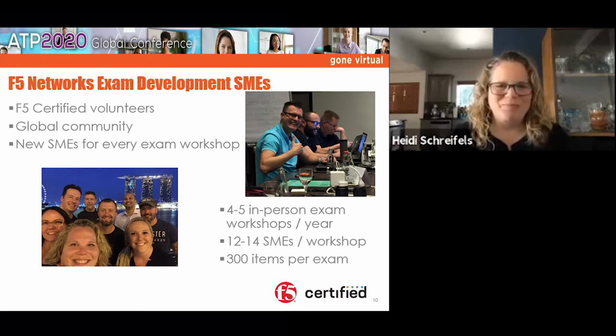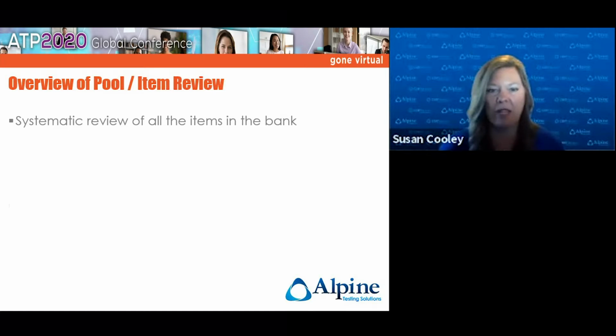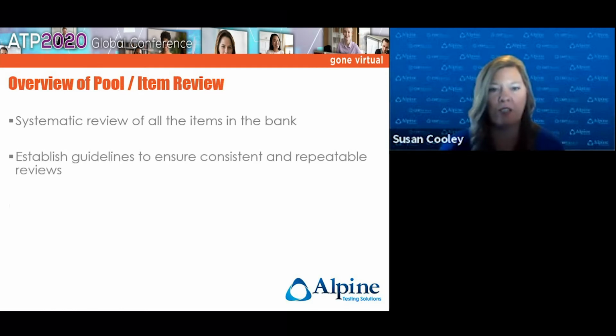So what is pool review? It's the ability to review the items in the bank. This is outside of typical item development and usually after the items have been on forms for a while. When designing your pool review process, it's important to establish guidelines to ensure consistent and repeatable process, as everyone involved has the same expectations.